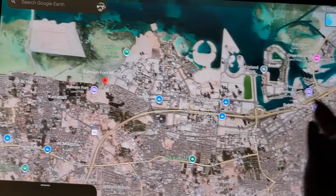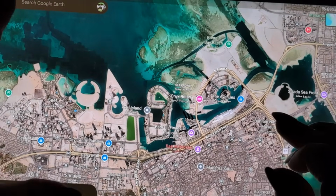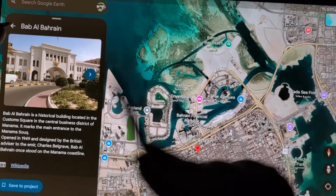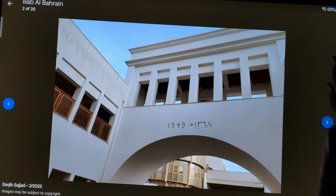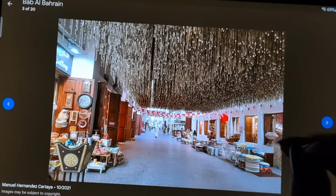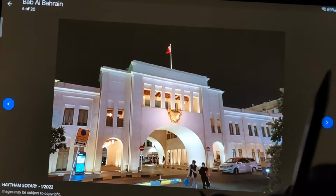All right. Let's head over to this building right here, the Bab al Bahrain. It's the Bahrain Gate. Does it say here? Yeah, opened in 1949. It was a British administrative building. It's since been rebuilt to be more of a landmark. You can see some shopping there. It's really cool, I think.